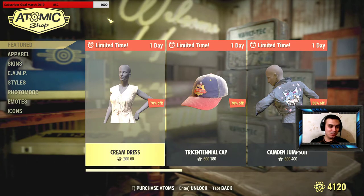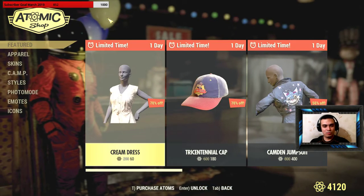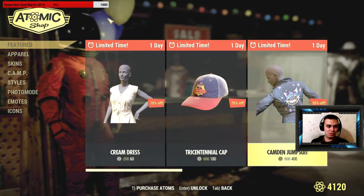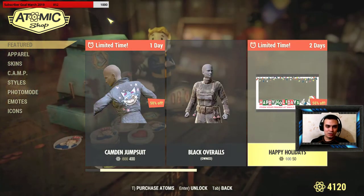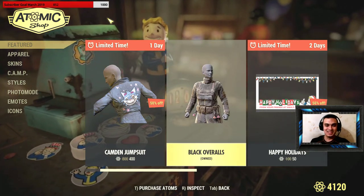So I was thinking about getting this cap. Check this out. We got the cream dress. Actually, you know what? Let me zoom through and then we'll walk through them individually. So we got 1, 2, 3, by the way, I already got this one since beta. I got this on beta.